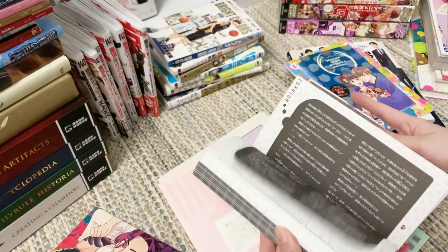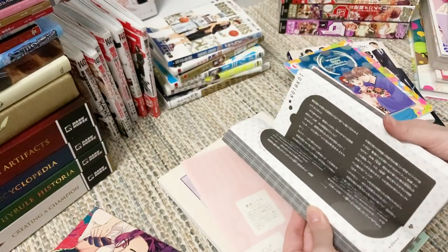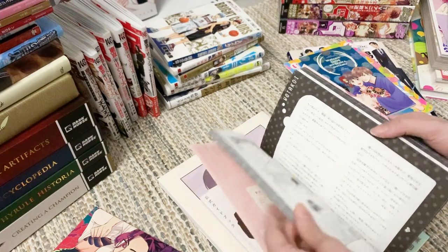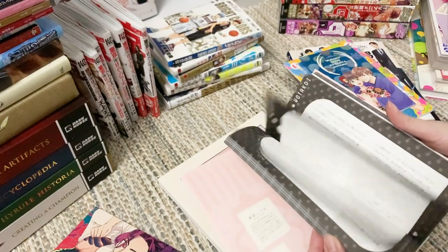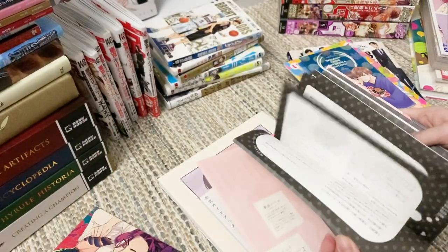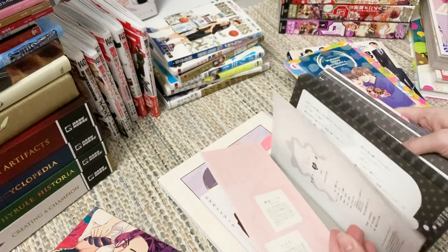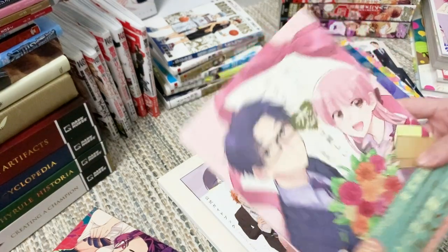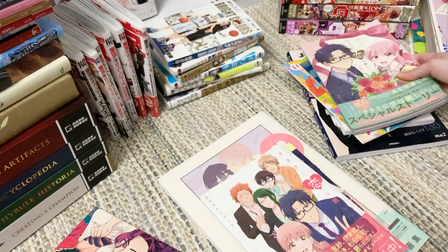Because I'm not a big light novel reader, I don't usually have requests for light novels to be translated to English, like in the monthly surveys, but this is one that I request every month because if it got translated and printed in English, I would definitely get it and read it. But yeah, so the Wotakoi light novel. It says the novel. It's the novel, light novel, I don't know. So I have this.